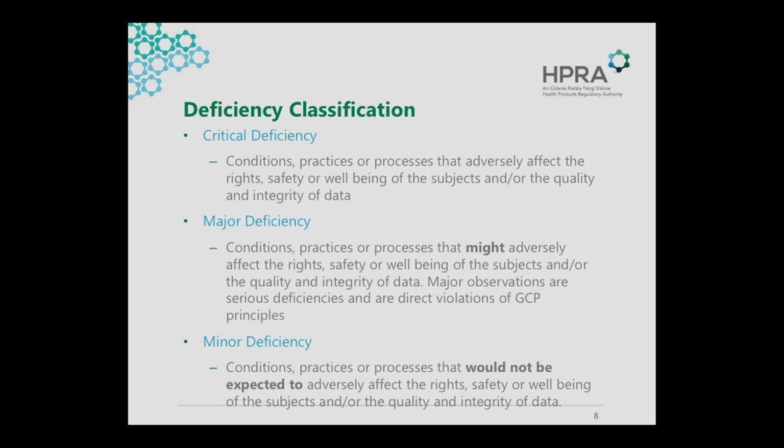So inspection follow-up: we have to produce a report on day 15, day 1 being the first day after the inspection. You have a further 20 days to respond, and then there may be correspondence to and fro to agree a final corrective and preventive action plan, and we're supposed to close the inspection by day 90.